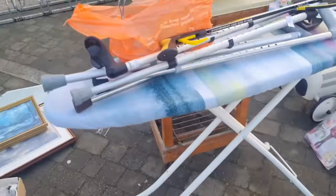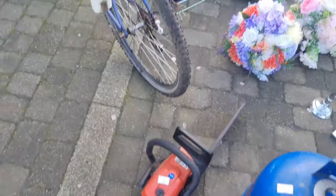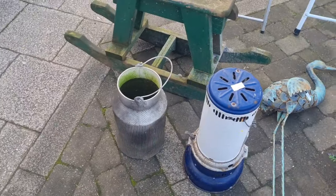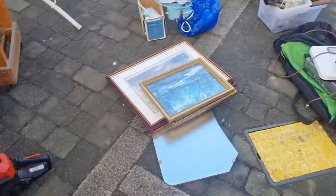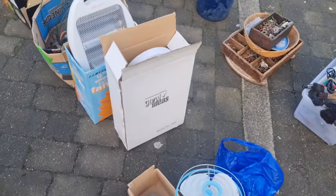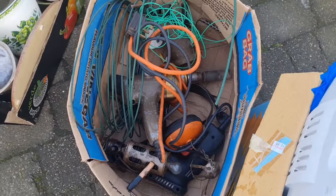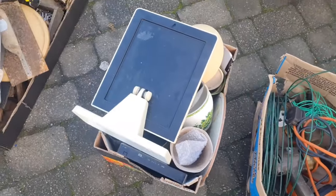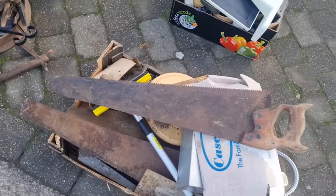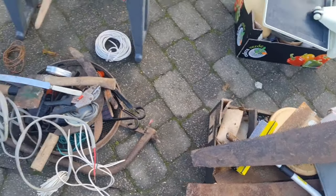An old sewing machine. Iron and boards, gas stoves, gas cylinders, chainsaws, and one old bike. Paraffin heaters. We're getting through them. Some pictures, some fans. Another old electric drill in there, but something will look like a mirror. An old box full of saws. Have some good old saws if you know someone that can sharpen them.